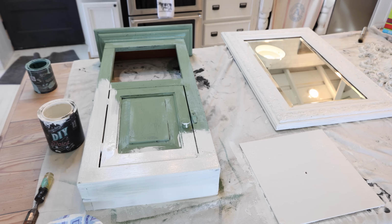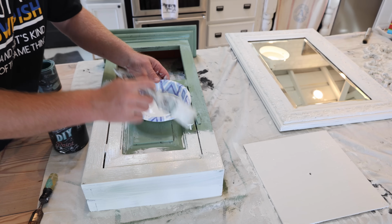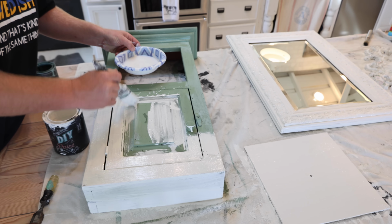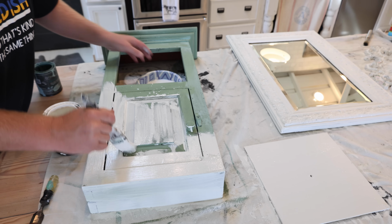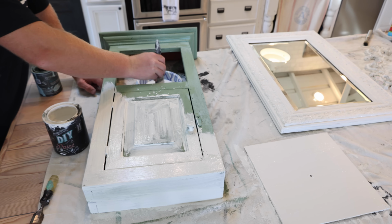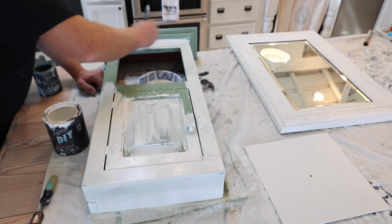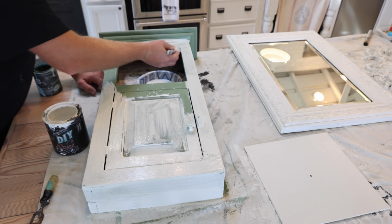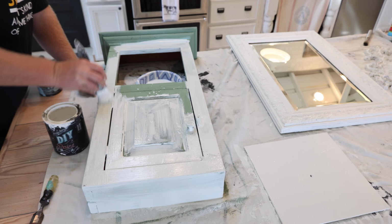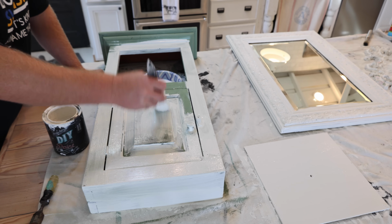Okay, so I don't want this to necessarily have full coverage. So what I'm doing is I've just got some water, I'm dipping my brush in it. Every now and then I'll dip back in the paint. And I want it to have kind of a washed look over this green and the farm fresh. So every now and then I'll dip in the water, then I'll wash it. You can get similar effects with a spray bottle, but I find if you're just out here, you got a brush, dip it in the water, thins your paint out a little bit. Still getting pretty good coverage, but it's definitely thinner.